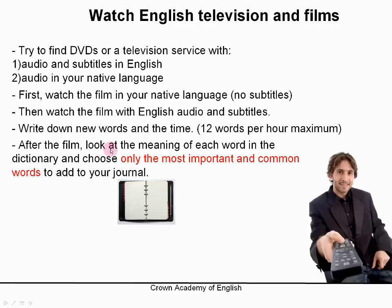So, for example, if one of the new words is computer, and you have an intermediate level. Well, computer is a very common word. It is very useful. So you should add that to your journal. But if one of the new words in the film is molecule, well, molecule is not very common. It is a science word and quite advanced. So if you only have an intermediate level, then do not add molecule to your journal. Okay?